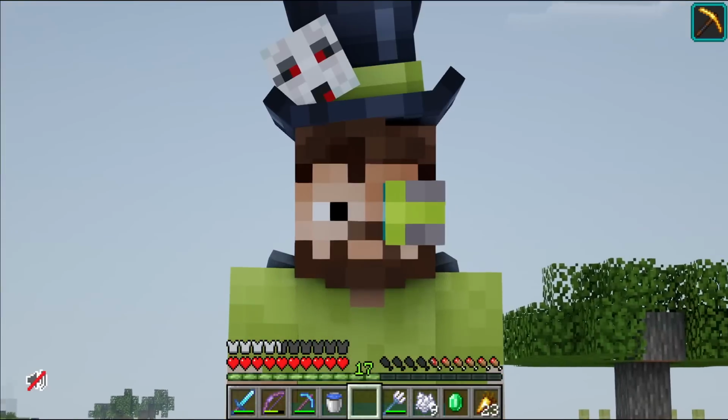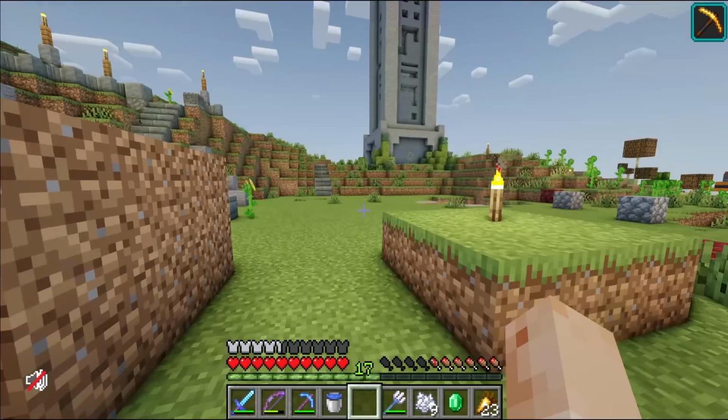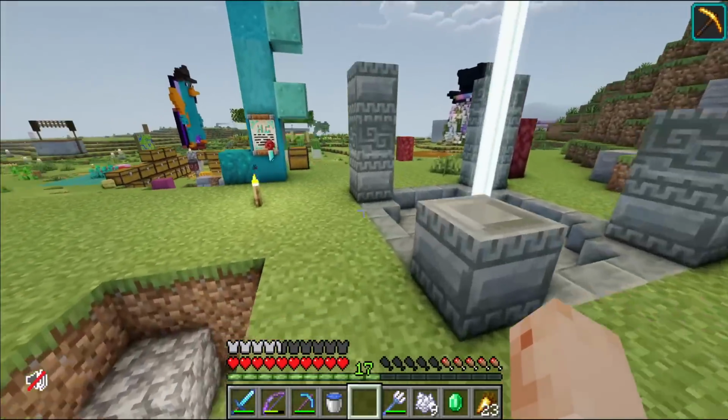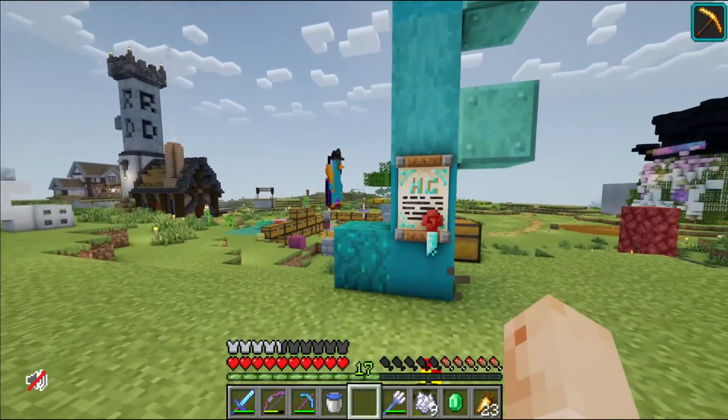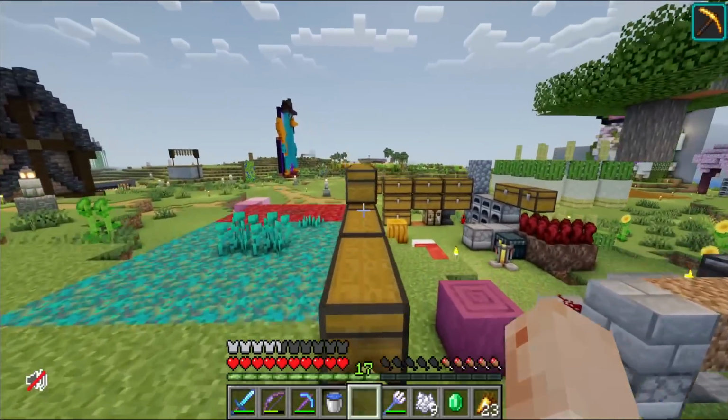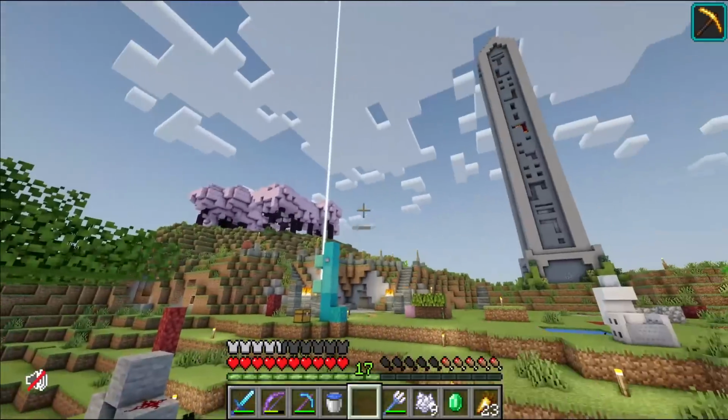But I really hate AFKing. It's not something that I enjoy doing when I play on the Hermitcraft server. It probably explains partly the reason for why I'm always a bit poor. And also, I really don't want to have a farm out in the middle of nowhere.